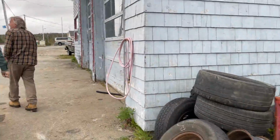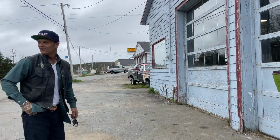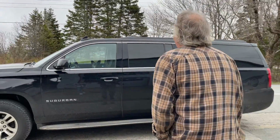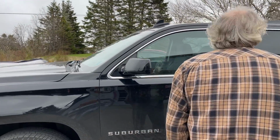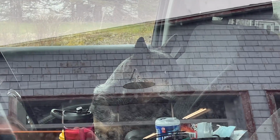Oh my God, you got a dog with you. Is he a blue heeler? Yeah. Oh, God. My daughter's got one. Hi, buddy. You're a quick one. Yours is not quiet? No?